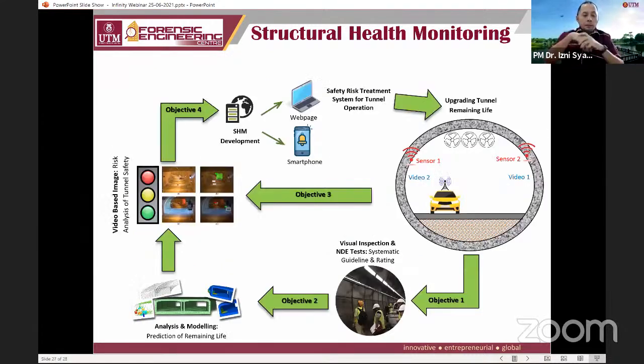Currently we are also doing one project with Smart Tunnel in KL. So we are trying to develop a system to monitor the health of the tunnel in the Smart Tunnel. But the one that we are monitoring is not the road tunnel. This is for the waterways tunnel. So we are not looking into the roadways tunnel. So these are the few systems that you can develop between the industry and the universities.